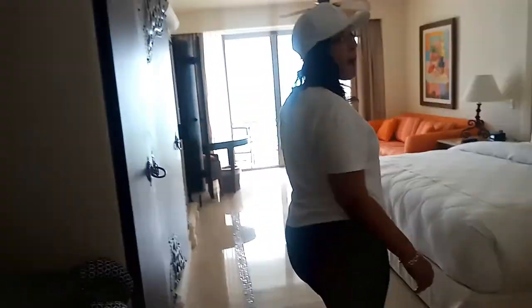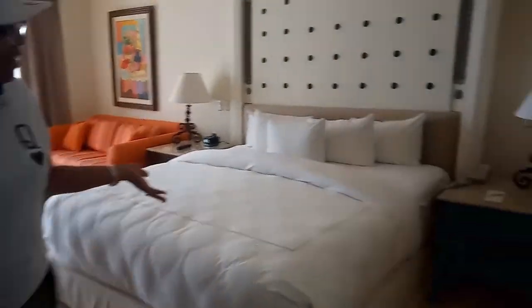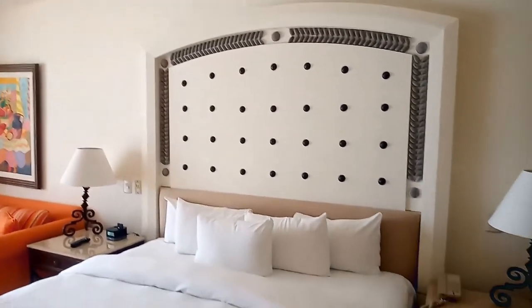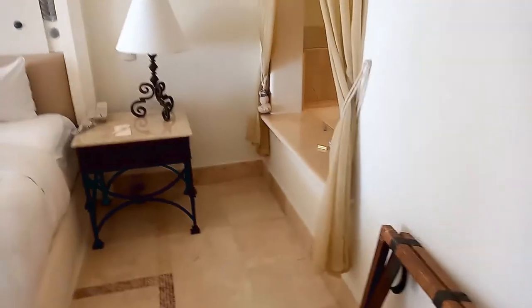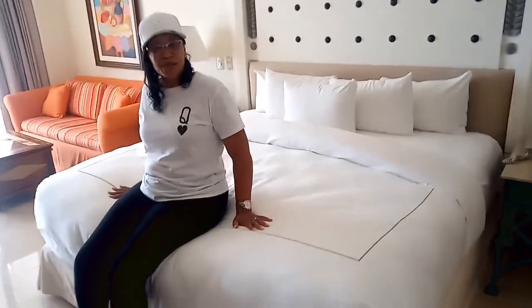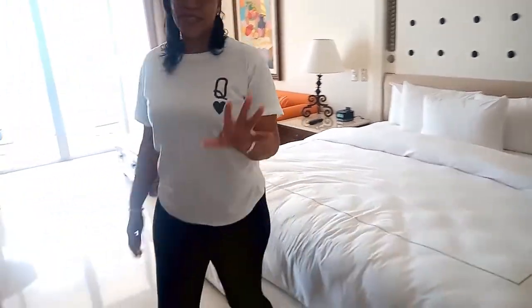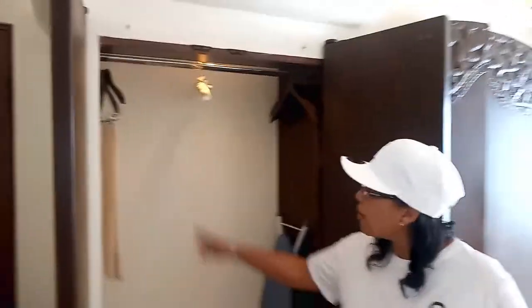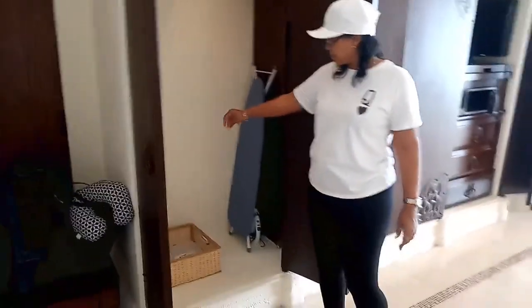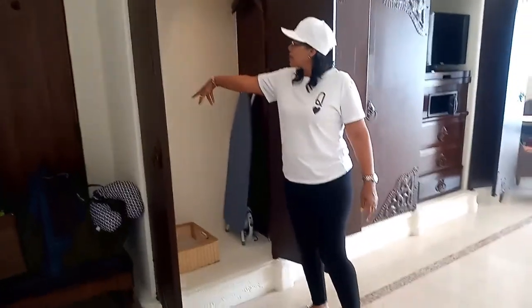This is the bedroom area. Nice king size bed, nice backdrop for headboard area, which is really nice. The bed is really comfy. Haven't slept in it yet, but it seems to be really comfy. This is a closet area. You have your ironing board, your iron. Also, if you want to give linen for laundry, you can do that.